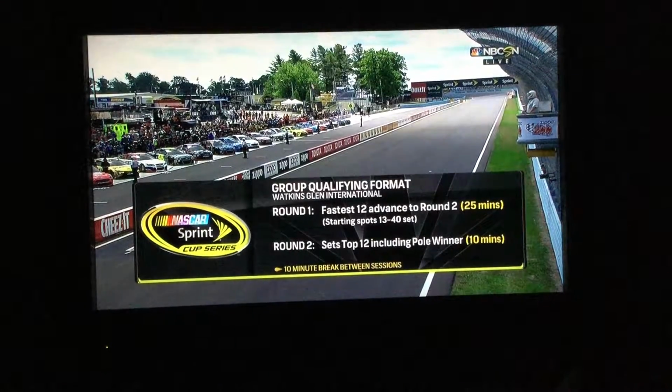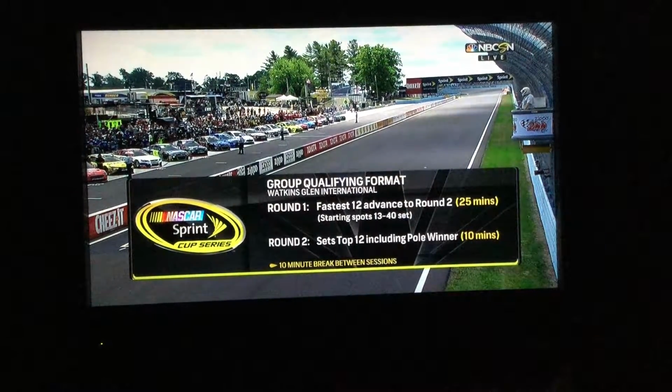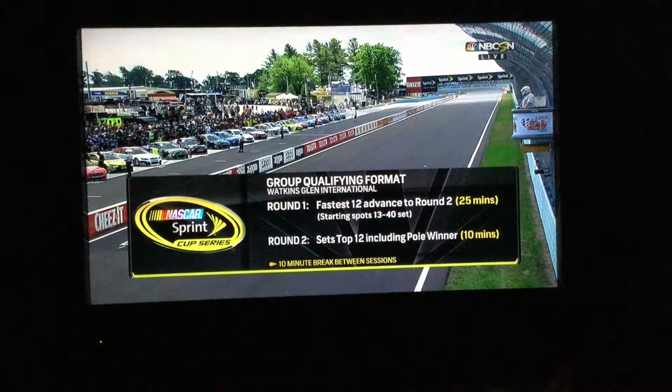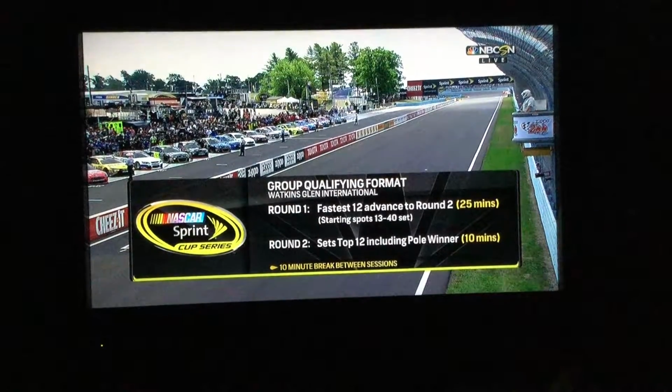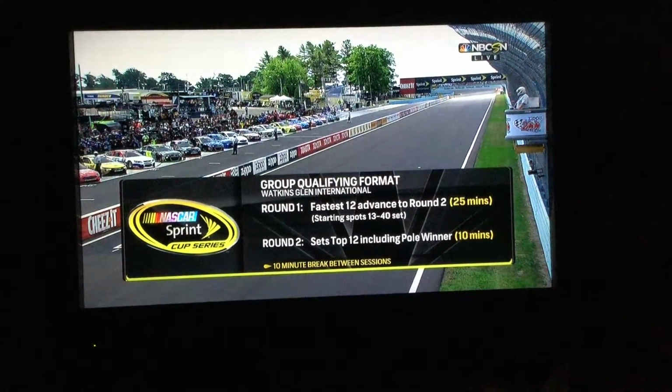Take a look at the rules for qualifying for Watkins Glen. Just 2 rounds. The first round, the fastest 12 will advance to round 2. They have 25 minutes, and we expect to see more than 1 run out of most of the teams. Only a few will feel locked in to that second round. The second round will then set the top 12, including the pole winner.